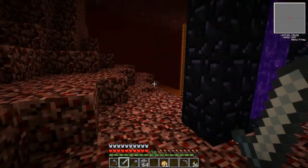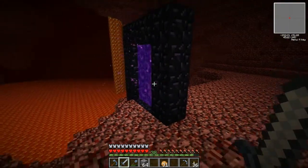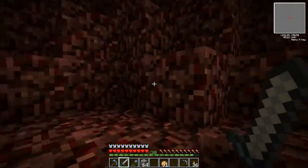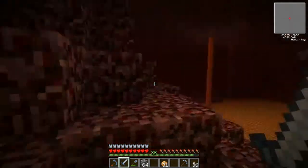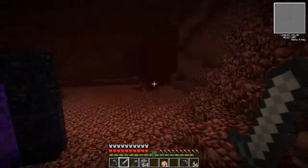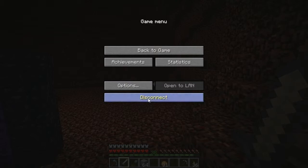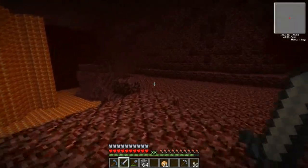Okay, I don't want to get lost here, because I hate the nether. Where are you? I can't see you. I'm right behind you. No, you're not. Turn around. No, you've disappeared. I'm right in front of you. No, you're not there. Try logging off and logging back on. Okay, wait there. Oh, there you are. Yeah, I've been standing here the entire time. Oh, have you? All right.